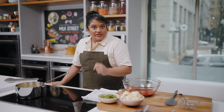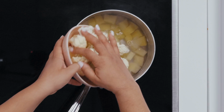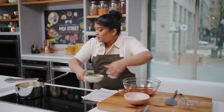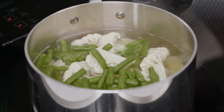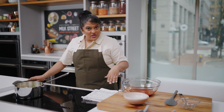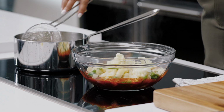All right, it's been about 3 or 4 minutes. I'm going to add the rest of my vegetables in, and I'm only going to cook these for another 3 to 5 minutes. Make sure everything is covered in our water, and we're going to let these cook for about 3 to 5 minutes. Alrighty, so I'm going to transfer my vegetables directly into my bowl with my chili garlic sauce.